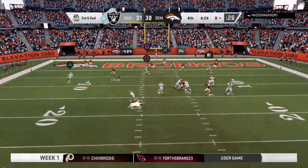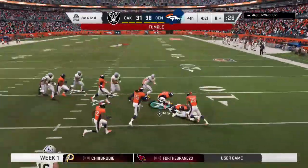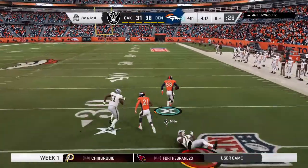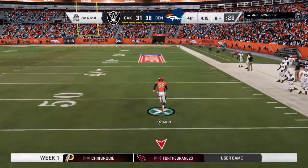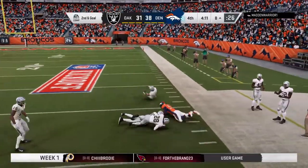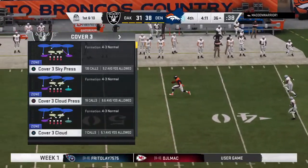Murray going to throw. Dancing to his left. Oh, no, he lost the football. It's picked up by the Broncos. Accelerating, and off he goes. He's at the 50. And they will finally get him down as he's all the way to the 36-yard line.